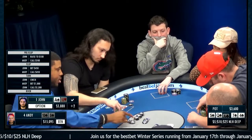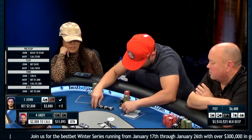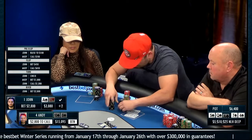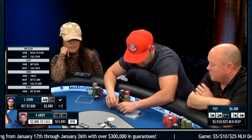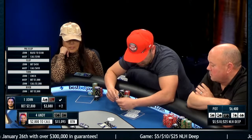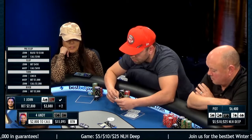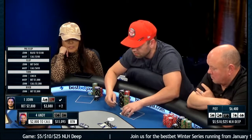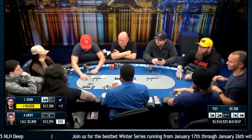$3,600 in the middle. John bets 2,800. Big bet. Andy counting out some chips quickly. Now he's going to rethink it. He's got the 5K chip in his hand. John, pretty polarized here. He's either representing the ace of spades or a complete brick. There's not anything really in between. You wouldn't do this with the king of spades. Wouldn't do it with the jack of spades.